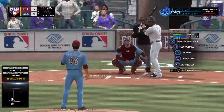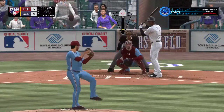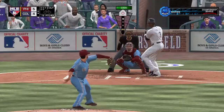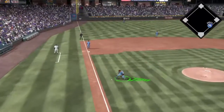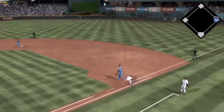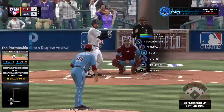Now at the plate, number 46, Michael Taylor will grab a bat and hit for the pitcher here. Michael Taylor. A little bouncer. And the inning is going to continue here as he reaches on an infield single.